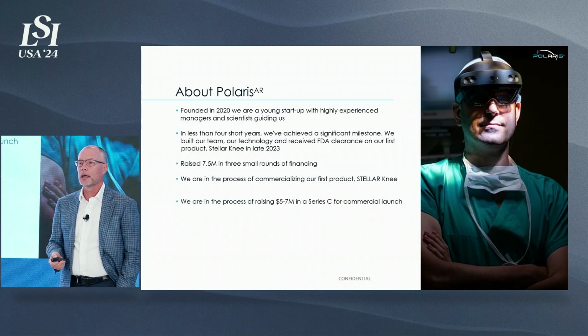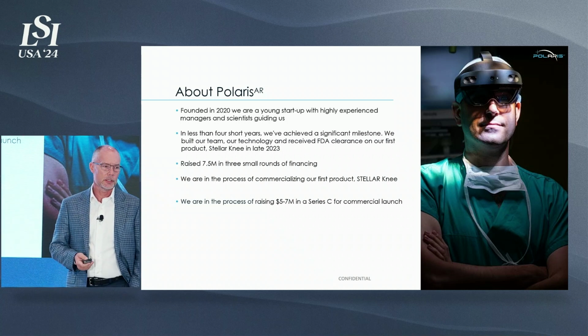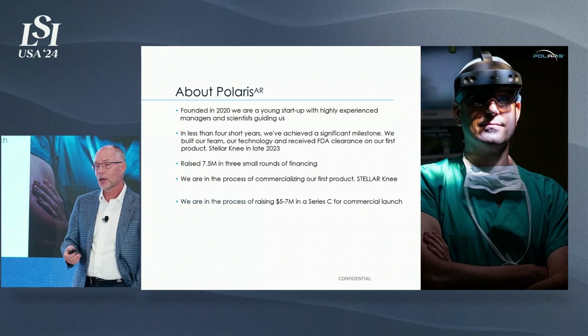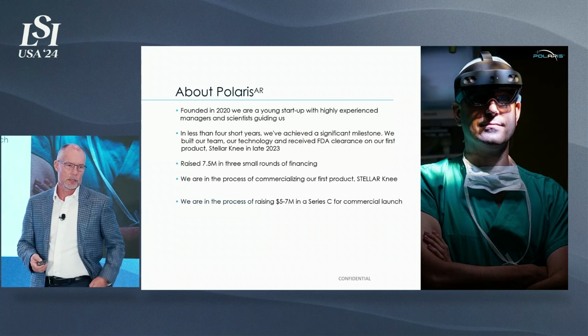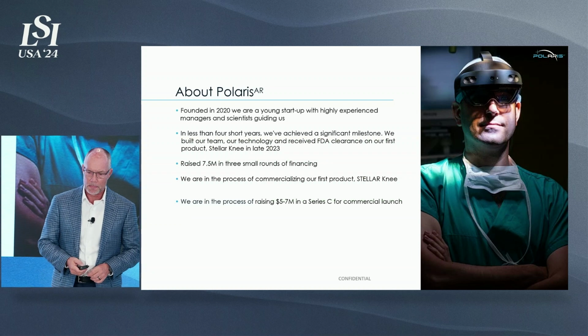A little bit about Polaris. We're less than 4 years old, and in that 4-year period of time, we've been able to build a team, a technology, a product, and get it FDA cleared. And we've done it in a space that we think is really about the next generation or the next decade of mixed reality guidance technology.